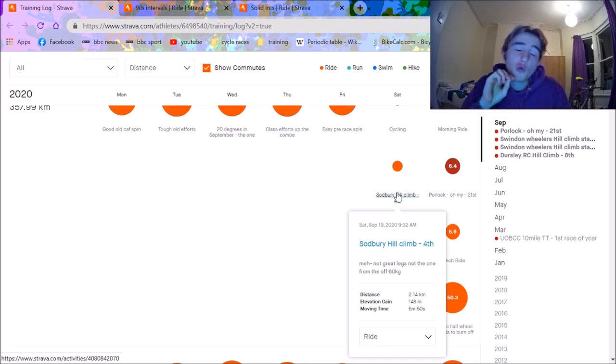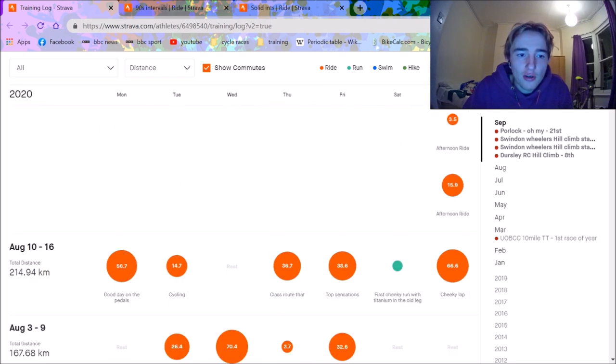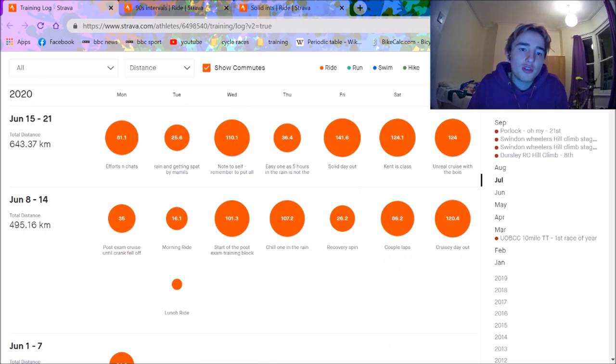And I'm quite smug about this because whenever you make gains, it's really, really nice. And I put that down to the massive base I was doing, the kilometers I was doing. You can see they're not huge now, but they were huge, like 670, 540, 600 kilometer weeks, 20-hour weeks. And they really help.